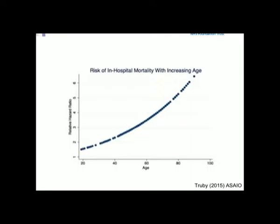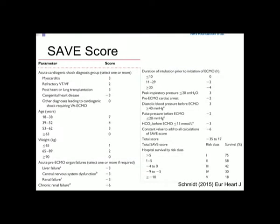Age is also incredibly important. The older you are, the more likely you are to die. There have been a number of scoring systems developed, and they are including post-cardiotomy VA ECMO, but they are only validated in groups where ECMO has already been decided, so they're not that helpful for helping your decision making. But if we look at the groups who do very well, myocarditis, refractory VF do incredibly well. Cardiogenic, post-cardiotomy, not so well.